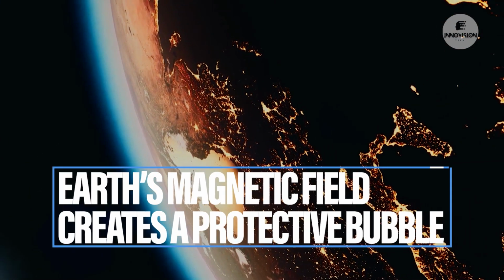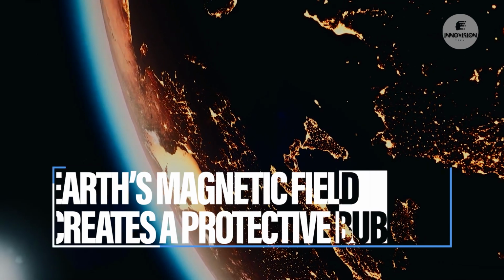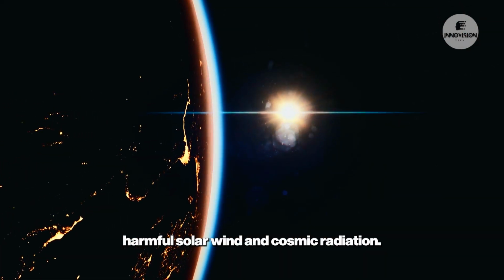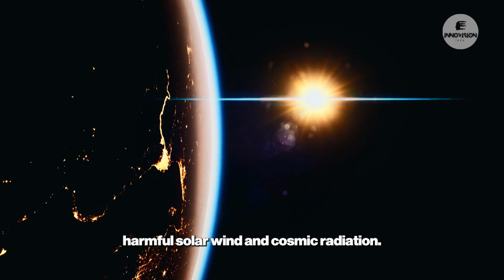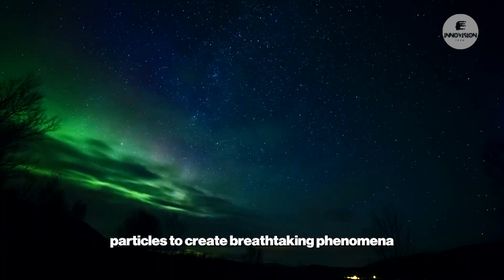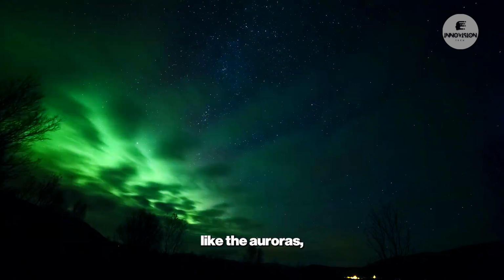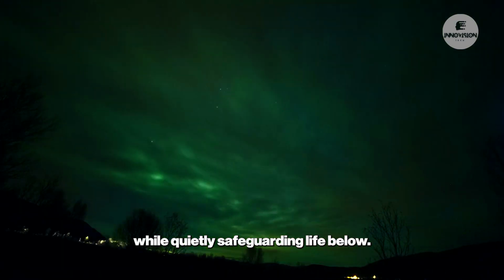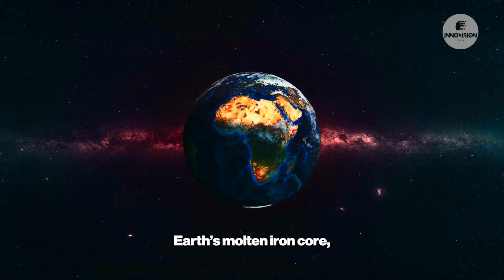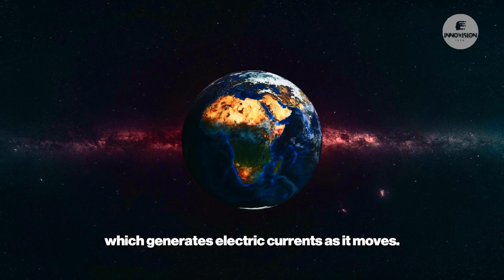Earth's magnetic field creates a protective bubble. Earth's magnetic field is an invisible shield that protects the planet from harmful solar wind and cosmic radiation. Seen from space, it interacts with the sun's charged particles to create breathtaking phenomena like the auroras, while quietly safeguarding life below. The magnetic field originates from Earth's molten iron core, which generates electric currents as it moves.